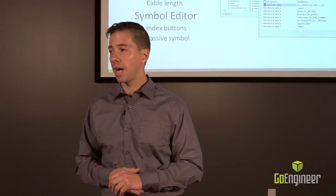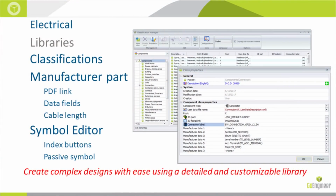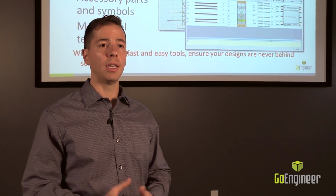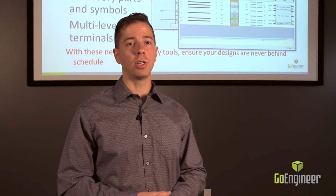New options for libraries in SOLIDWORKS Electrical 2018 include the most requested enhancement. This is the ability to rename and create new classifications. The new enhancements in SOLIDWORKS Electrical 2018 help to improve the product and enhance our designs.